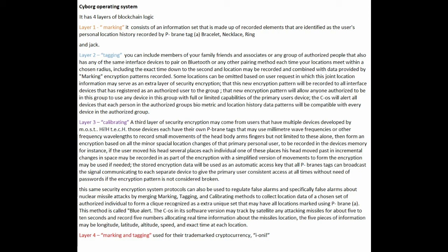The first layer is called marking and it consists of an information set that is made up of recorded elements that are identified as the user's personal location history recorded by p-brane tag A, bracelet, necklace, ring and jack. Layer 2 is called tagging and you can include members of your family, friends and associates or any group of authorised people that also has any of the same interface devices to pair on Bluetooth or any other pairing method. Each time your locations meet within a chosen radius, including the exact time down to the second and location may be recorded and combined with data provided by marking encryption patterns recorded.